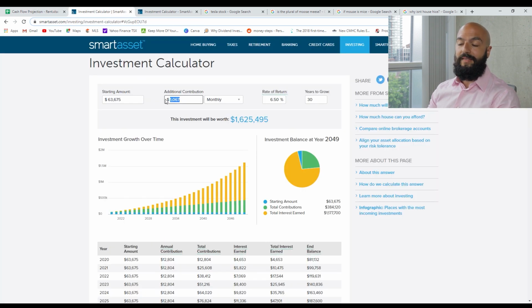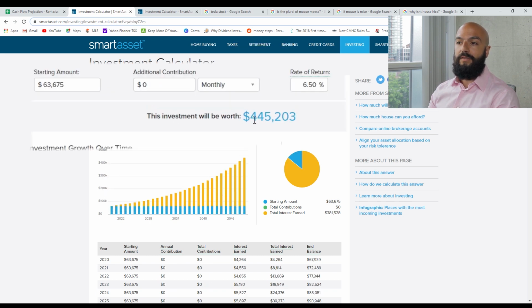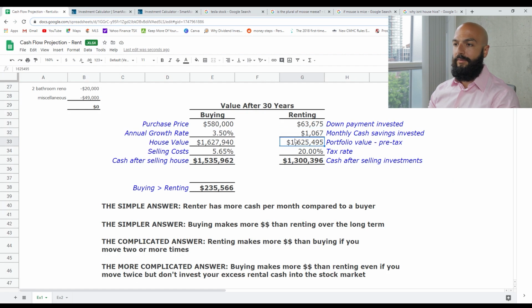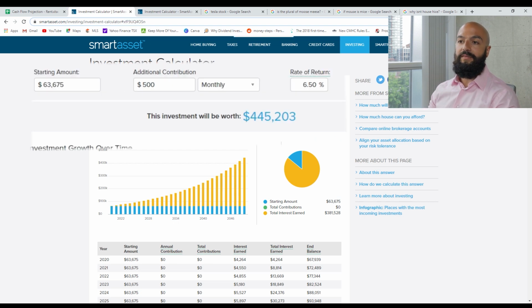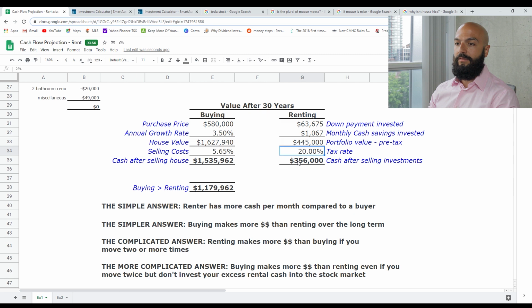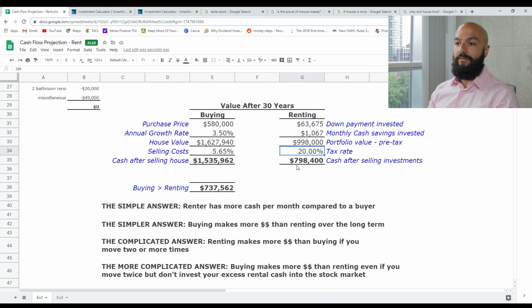If you see here, if I invest zero of my monthly amount, what happens to my returns after 10 years? After 30 years, $445,000. Let's put that number here, 445. I'm losing by $1 million. Let's say we invest half of it, $500 a month instead of $1,000. $998,000. We're still losing. Let's say we invest 75% of it, $1,274,000. We're still losing.